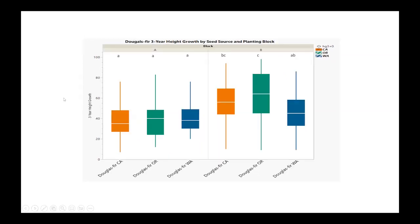So on this next one, we're looking at Doug-fir for 3-year height growth by seed source and planting block. This planting block A here is the rocky outwash, and this planting block on this side was the hill slope, so more of the colluvial hill slope material. And I do want to say that the bars with different letters have significantly different mean height growth. So obviously we're looking here, and all the Doug-firs in the rocky outwash had no statistically different growth, whether they were from Oregon, California, or Washington.